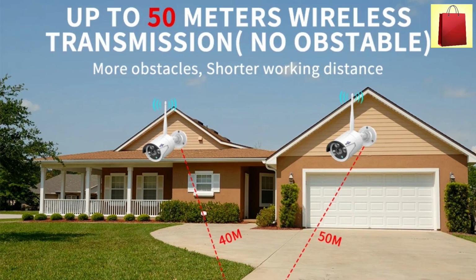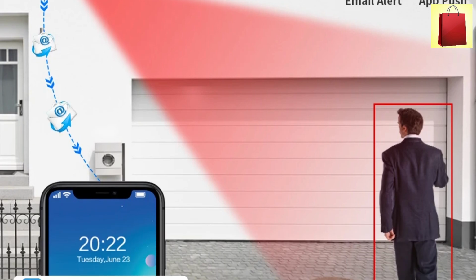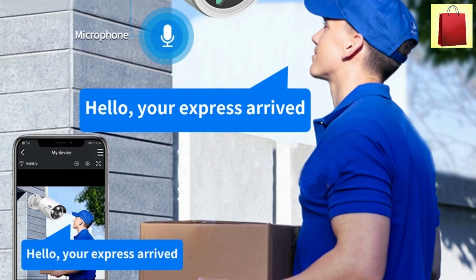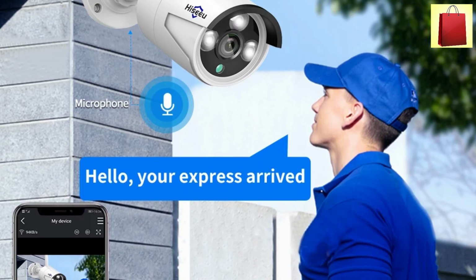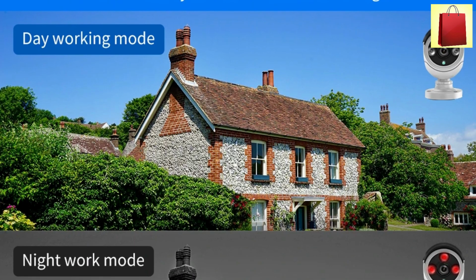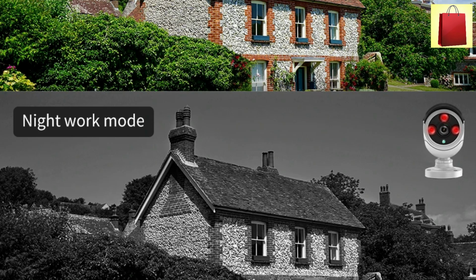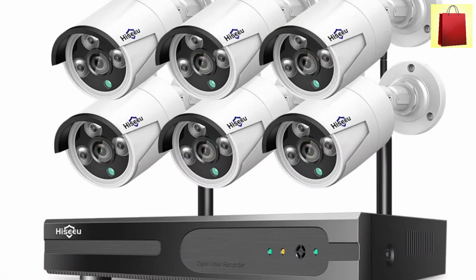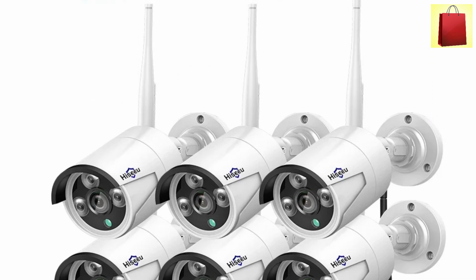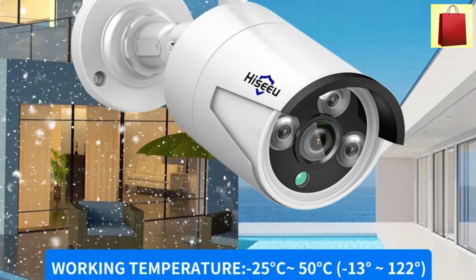Each camera captures footage in crisp 5MP quality, though the NVR supports 1080p resolution, ensuring sharp, clear images for daily monitoring. That means better visibility, whether it's day or night. Plus, with IR night vision, the cameras provide round-the-clock coverage, even in complete darkness. It supports both NTSC and PAL TV systems, making it versatile for various regions. Installation is a breeze with its wireless setup. No cables, no mess. Ideal for users needing 8-channel input, this system blends power, simplicity, and flexibility. Hiseeu has created a smart security solution that works as hard as you do to keep your space safe.